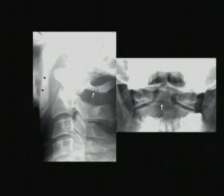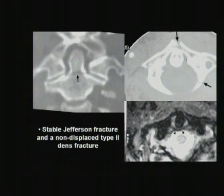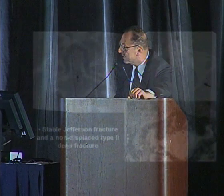There is a fracture here, a little bit of swelling here. No overhang, notice no overhang. So this is a stable Jefferson. The transverse ligament is okay, but the dens is broken. Let's see how it looks on CT. You see the dens broken, no overhang. And it is a Jefferson, but it is a 2-part Jefferson, and the transverse ligament is intact.